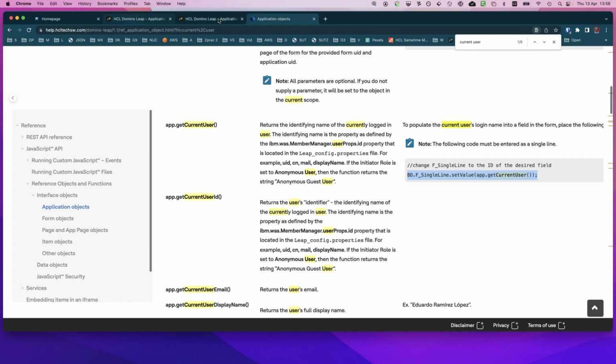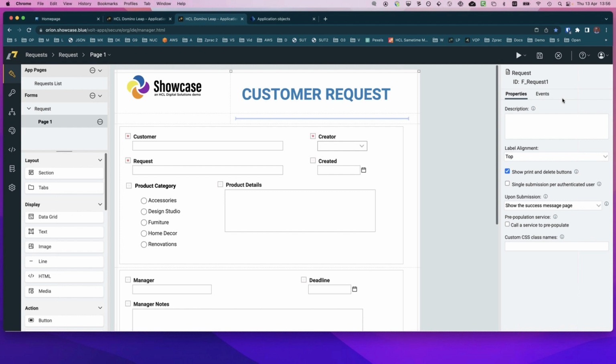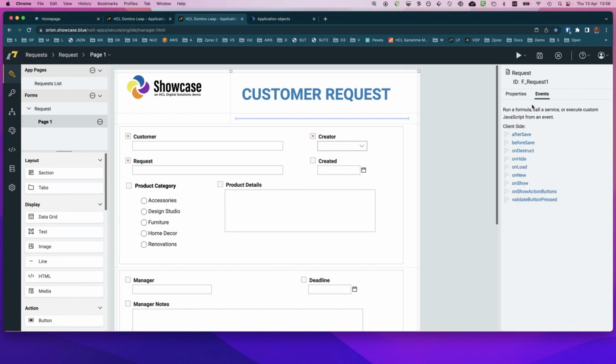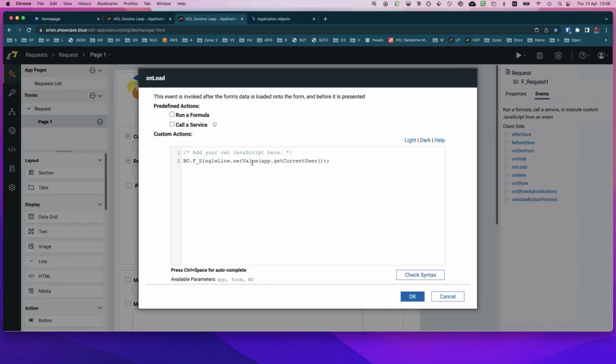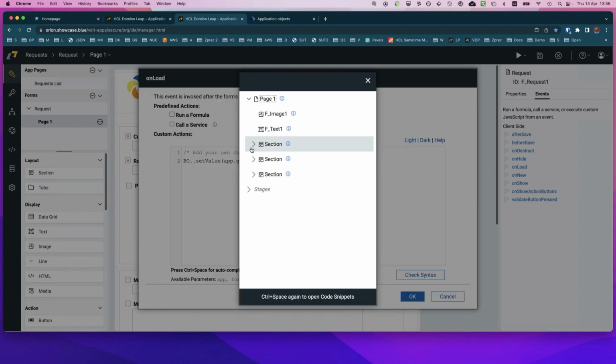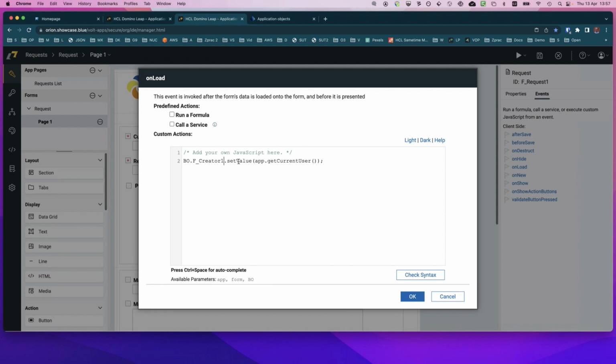So I go to form events, and I create on load this one. Paste, that's it. Just Google it, and now with control space, I can select the field, and the field is creator. Into creator, insert value of current user. Okay.